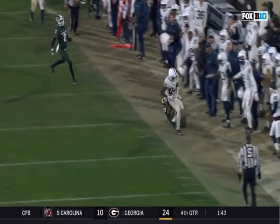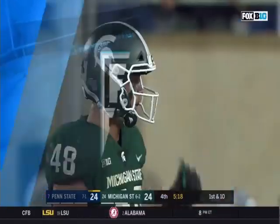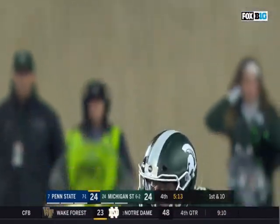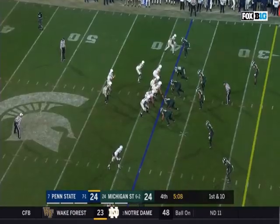The throw and catch. And the thing that's tough to see here is Barkley released out into the flat. That really pulled up Justin Lane to create that window for Johnson, the back end, for the big completion on the corner route. Clearly, Mark D'Antonio not upset. The penalties, as you talked about earlier, still plaguing them here late in the fourth quarter. Eighth of the day on this young Spartans team.